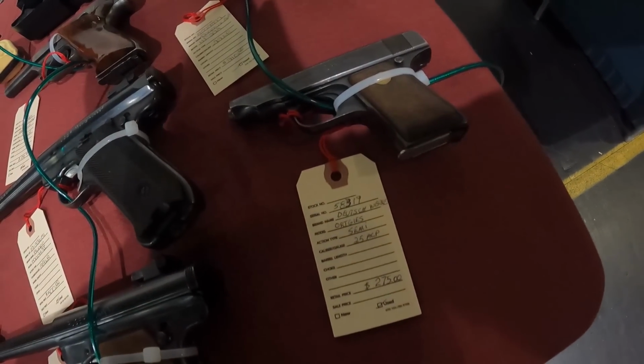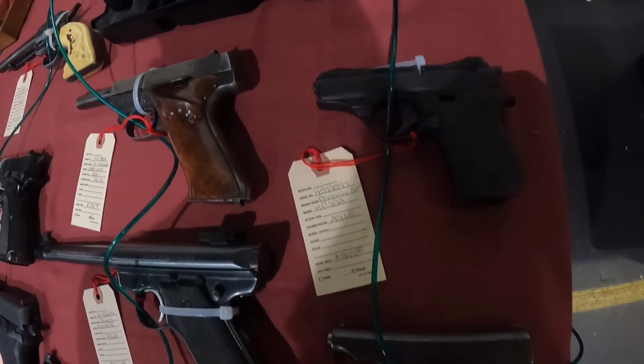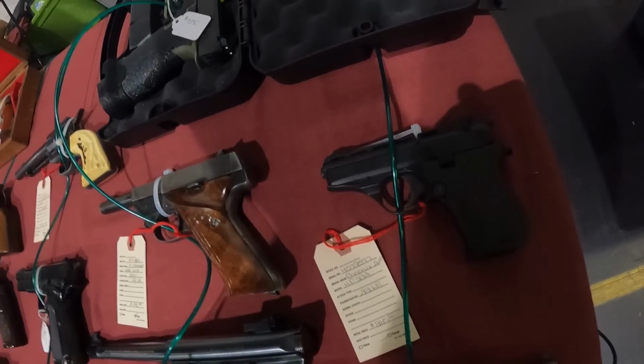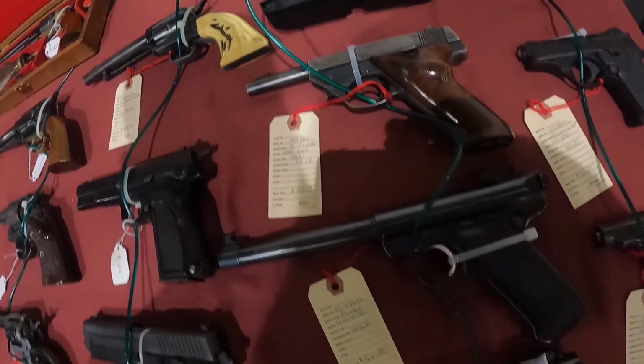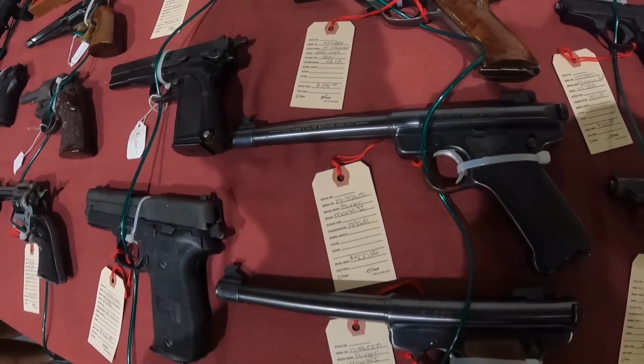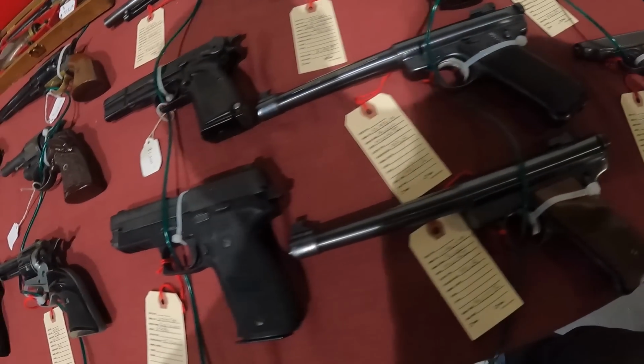We've got an Ortgies semi-auto 25 ACP, $275. We've got a Phoenix Arms. I love my little Phoenix Arms, $210. We've got a High Standard 22 long rifle, $350. Mark II 22 long rifle, $500. And a Ruger Mark I 22 long rifle, $600.